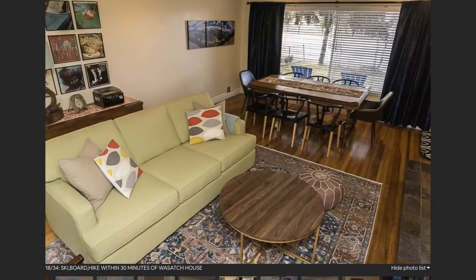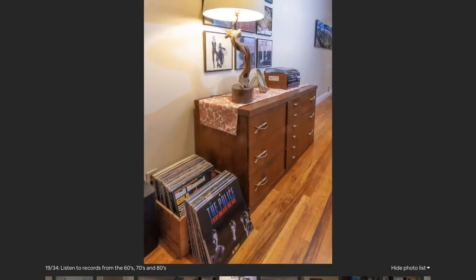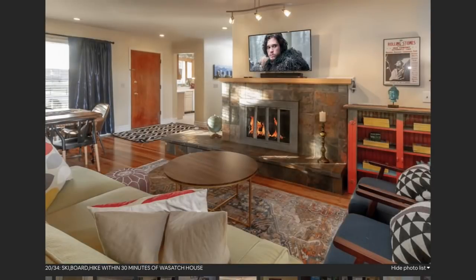And then in the next picture, she shows more of the living room. There's no caption there. So you can listen to some records. Okay, so now we're getting into the details. Oh, I know what it is. It's Game of Thrones. That's right. So that means she probably has HBO. Well, that's also important to mention. If she has HBO, I would mention it.